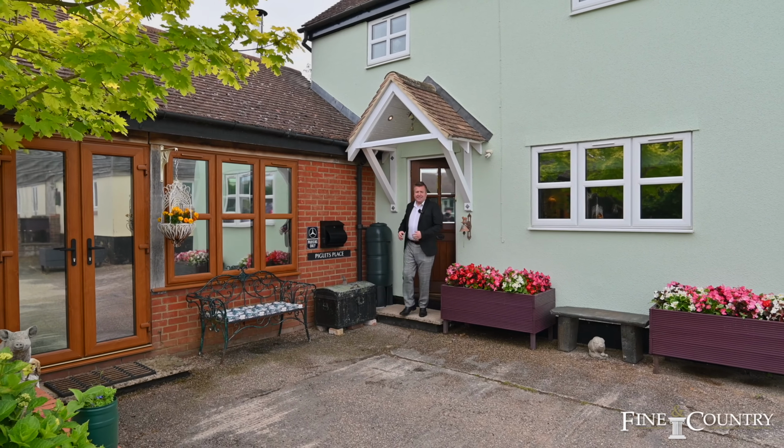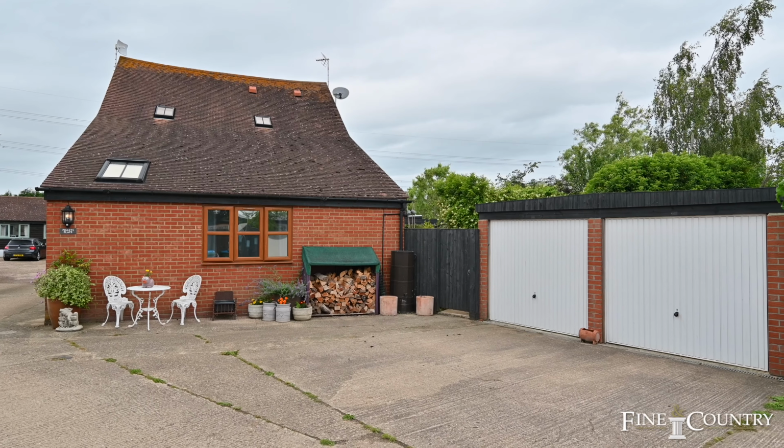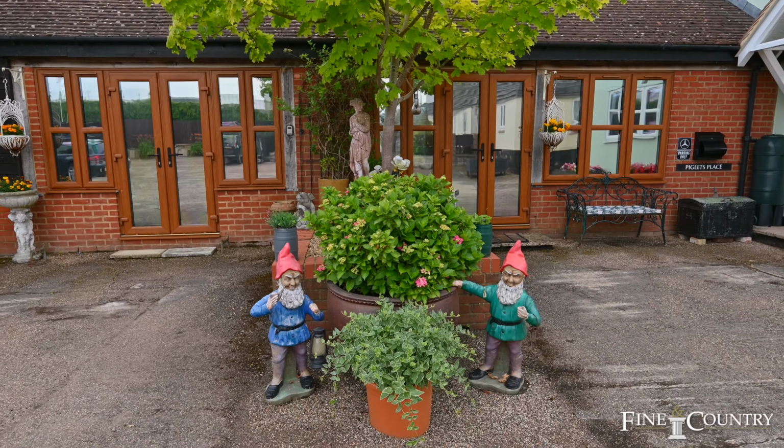You now join me here at the front of the house, and this property also benefits from having off-road parking here as well, set within this beautiful courtyard.